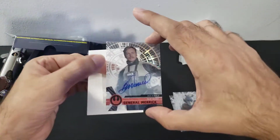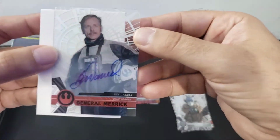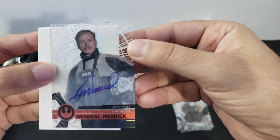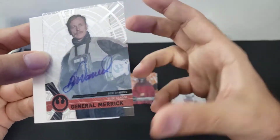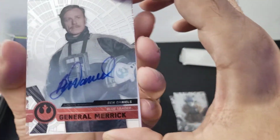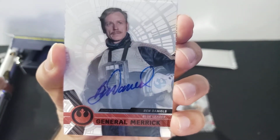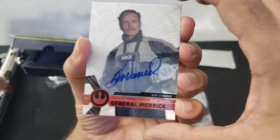And this is actually pretty cool. One of my favorites, Rogue One, is I think one of the most underappreciated, especially the ending. Starring General Merrick here as Blue Leader, and that is an awesome looking on card. Identifies his name, he's got Blue Leader on there, looks neat. I really, really like that.